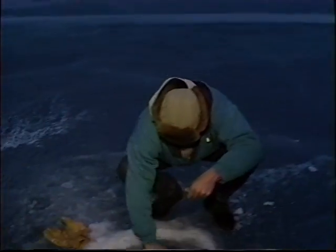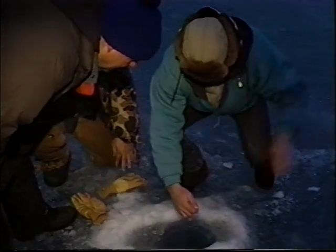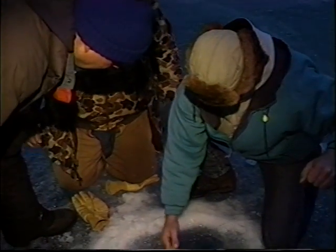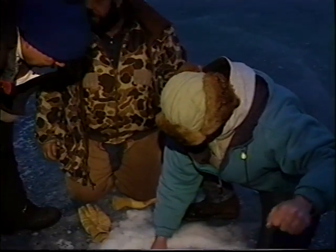Hey, what's going on here? Look at this, Dave. John's got another. This is the first time this flag's gone off all day. What do you think, Johnny? I think we got the wrong kind of fish on the wrong kind of line. Is it a northern? Yeah, I think it's a northern on that light mono. All right, well, we'll just take our time with it. If we get it, we get it. If we don't, we don't.